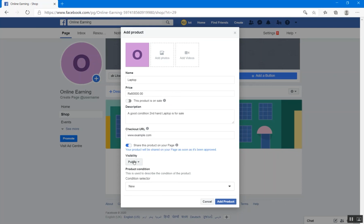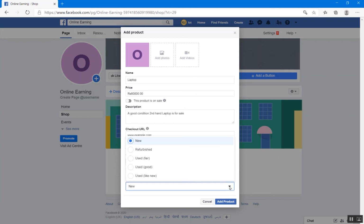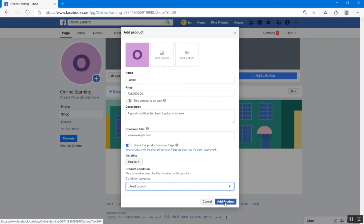from here you can decide the visibility. It is public or unpublished, so generally it will go to public. And then product condition, you can mention here what is the condition of the product. On top we have mentioned it is second hand, and from here you can say used and good condition. Alright, now we can add the product.